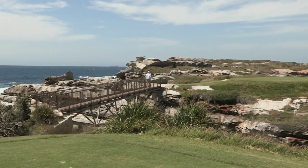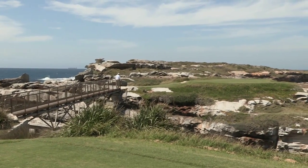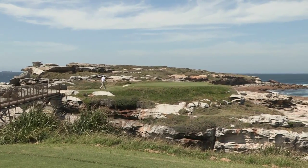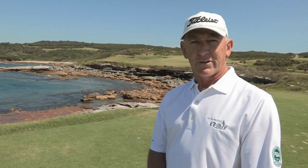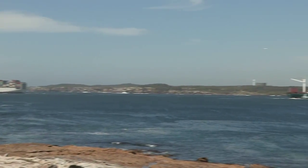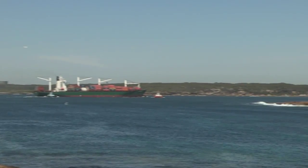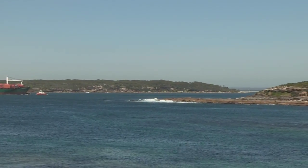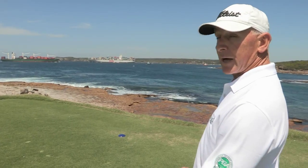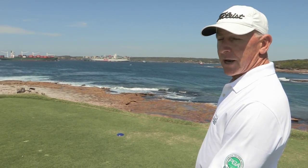To show us how to play New South Wales' signature hole, Bill takes on the challenge of Australia's most photographed par 3. Okay, here we are at our 6th hole, our signature hole. And as you can see, we're right up here on the southern point of the course. Beautiful views out across the sea, across the north head of Botany Bay. You can see all the shipping that's coming through at the moment. There's always something going on here.